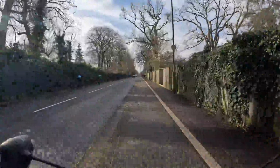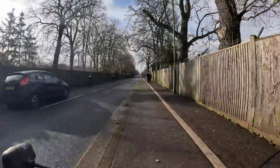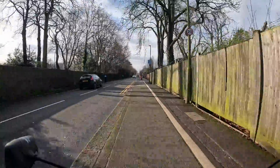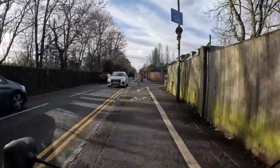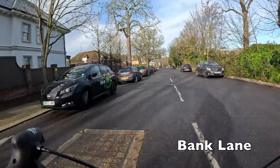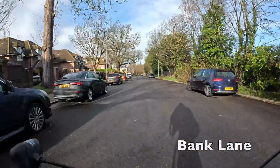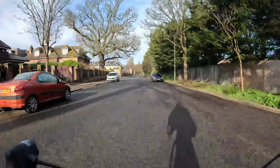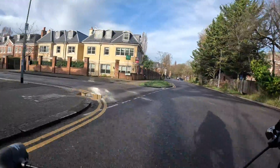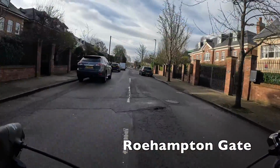I personally still prefer it to riding on the carriageway, but it is worth keeping a real eye out when you do, being incredibly cautious and just being aware that there is a bit of a risk there still. Improving the cycle lane is a bit tricky because there isn't really very much space and the pavement is very squeezed and far too narrow as it is as well.